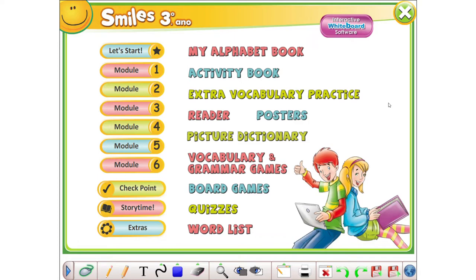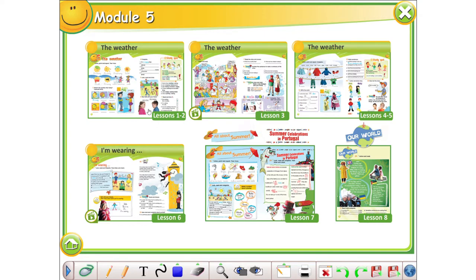Today you will need a pencil, the pupil's book, and the activity book. Okay, you will need these three things. So let's start with your pupil's book and let's open it on page 67. I have something to show you. Okay, so let's go here, page 67.